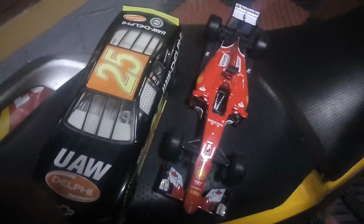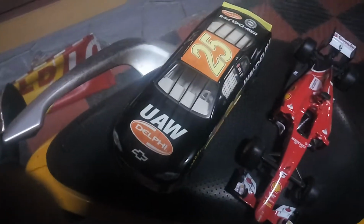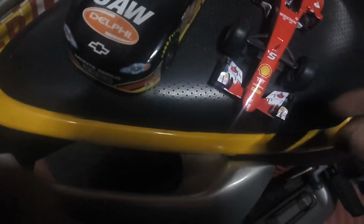And F1 has narrower tires, while the NASCAR tires are wider, but still slicks. The NASCAR also has slicks. But because of the overall weight of the NASCAR, the acceleration is lesser than on an F1 car. The F1 car accelerates faster. And because of all the downforce, this F1 car is much lighter, but it also generates a lot more downforce.